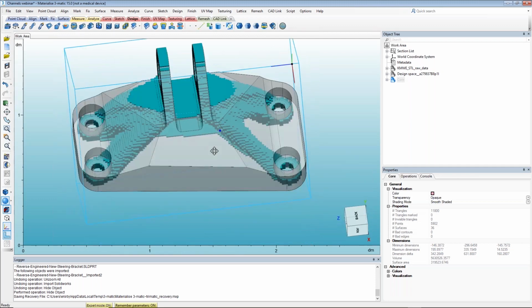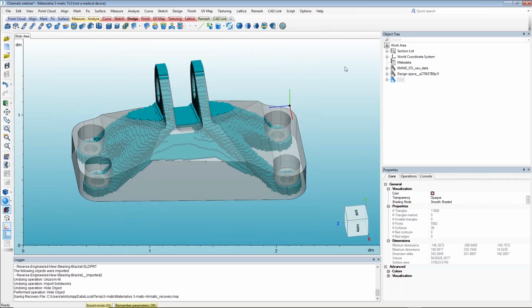All right, so also in terms of the interface, on the right-hand side, I have some panes. I have an object tree pane, and later on we'll see it's not just parts, but when we get to texturing, it's UV maps, it's sketches, it's all those other little items that are objects within 3Matic, but aren't necessarily parts. And then down below the object tree pane, I have the operations pane.